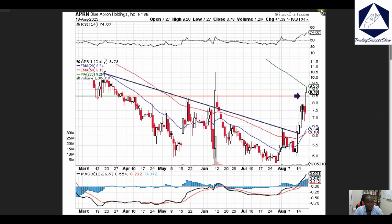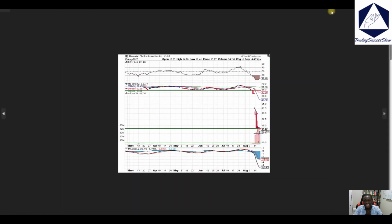Also, APRN, this is Blue Apron. Right now, Apron broke the downtrend and just kept pushing to the upside, right? Now the 3-bar play came in. All of a sudden, we got our 4th play to the upside. Right now, we're finding issue with the 200 moving average. So keep an eye out on that spot.